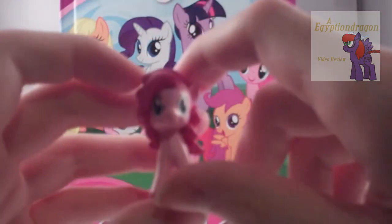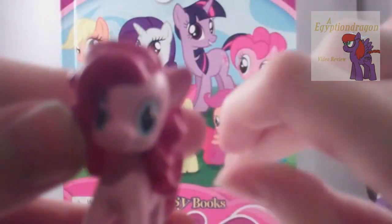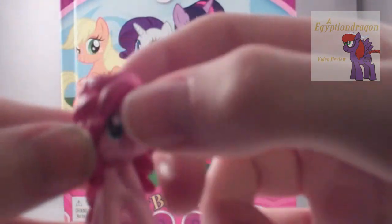Now, Pinkie Pie. I think my Pinkie Pie is bad because, well, if you can't see, she seems to have the same eye on both sides. Her eyelashes are on this side, that's really weird. And her cutie mark is kind of stretched, which then it's on the wrong side. It should be on this side where you can actually see her face.